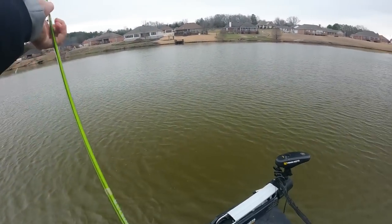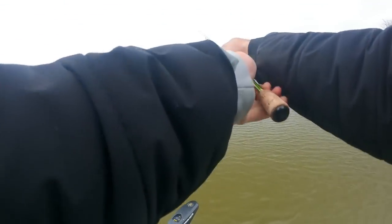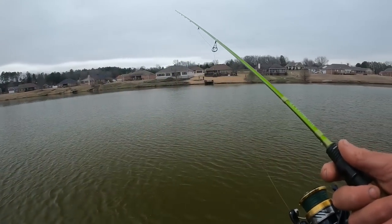Peace. The bite out here is so strange. It's so light for the most part, and it just feels weird. And I think it just feels weird because our hands feel weird. We're all in agreement with that.